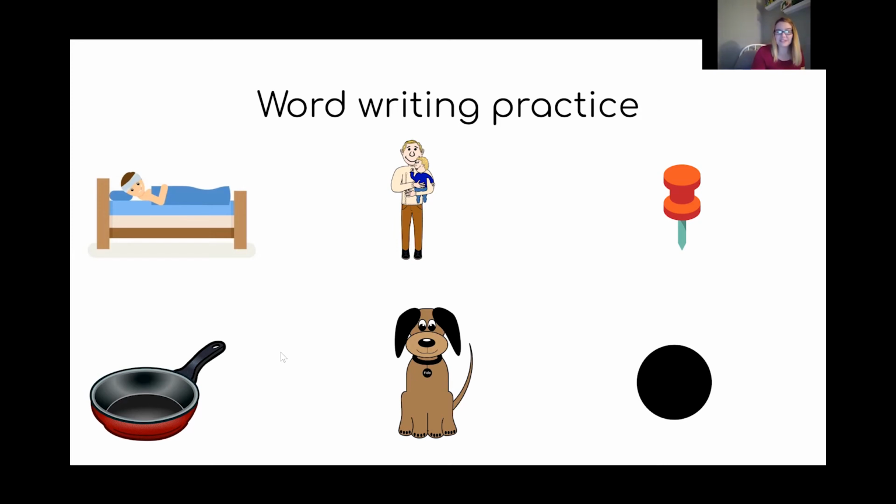Our next one is going to be this picture up here, boys and girls. What do we see in this picture? I see a baby, and I see a man holding the baby. What do you think his name is, or who is he? A dad. Good job. I think our next word is dad, which is also our word of the day. So let's go ahead and try to write the word dad. D-a-d. Remember, we've got three sounds in that word.